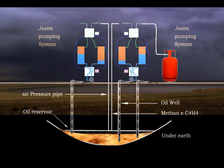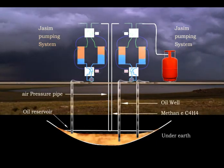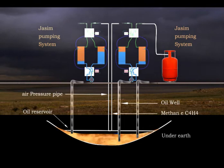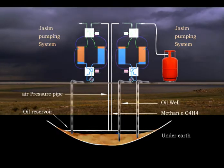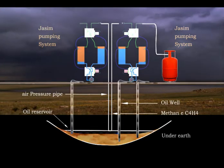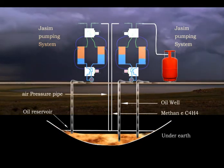Hydrogen cannot be used because water will be a byproduct of the reaction when burned with oxygen. Since the primary purpose of having a controlled and continuous fire raging at the bottom of the reservoir is to increase the pressure at the bottom of the well, having water as a byproduct will not achieve that goal.